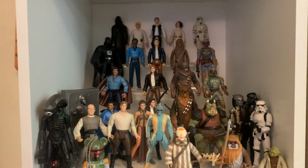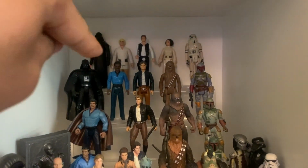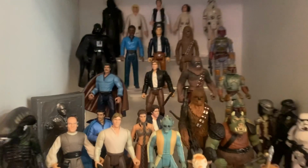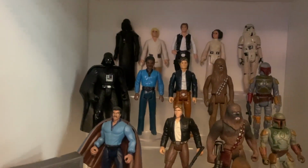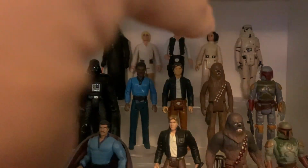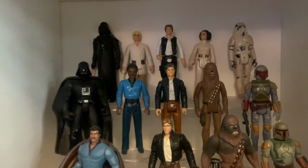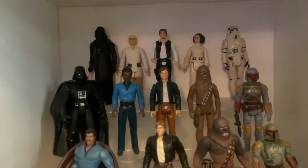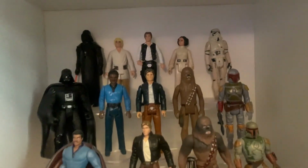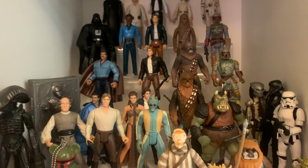Here are my vintage Star Wars figures. So up top, some of those are reproductions, some of those are original Kenners, some of these are Power of the Force, Power of the Jedi, whatnot. I think the Luke Invader are reproduction. That Han is a reproduction. That's an original Leia and Trooper. That's an original Lando. That's a reproduction Chewie. Original Boba Fett. But I think the rest of them are all original.